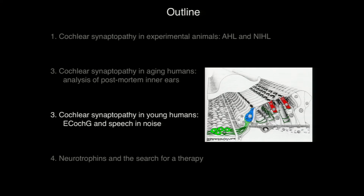Okay, so now let's turn to the question of, is it possible to begin to diagnose hidden hearing loss, or to see signs of hidden hearing loss in living subjects? So a couple of years ago, Stéphane Maison and I set out to do that in populations of college-age students. Our hope, in this first study, was to obtain sample groups that within that age range might be at the extremes of noise exposure. We wanted a bunch of students who had really abused their ears and a bunch of students who had maybe really protected their ears.